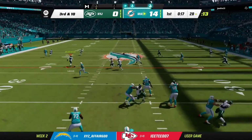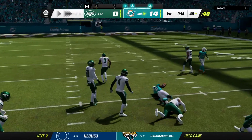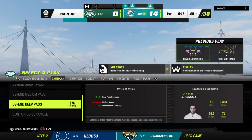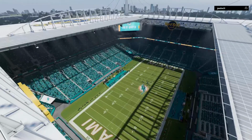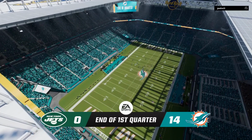Operating from the gun, Russell. He is going to find Hill here. And they've got it well across midfield down to the 40 before it's all said and done. And a big 32-yard play on 3rd. 14-0 the score. This is the NFL on EA Sports.